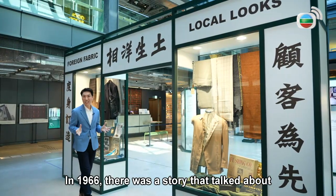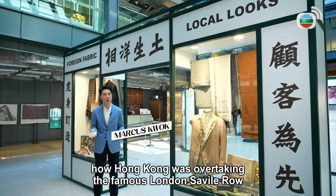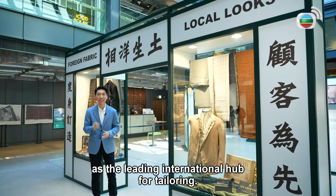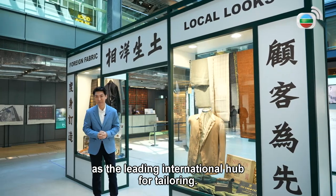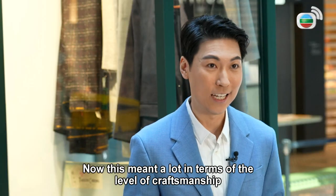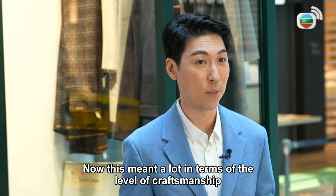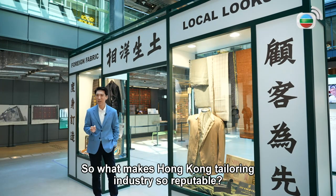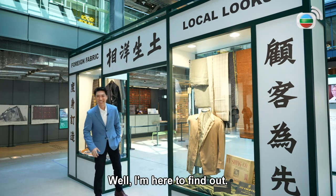In 1966, there was a story that talked about how Hong Kong was overtaking the famous London Savile Row as the leading international hub for tailoring. Now, this meant a lot in terms of the level of craftsmanship Hong Kong tailors could offer. Today, Hong Kong tailors are still a well-known attraction for tourists. So what makes Hong Kong's tailoring industry so reputable? Well, I'm here to find out.